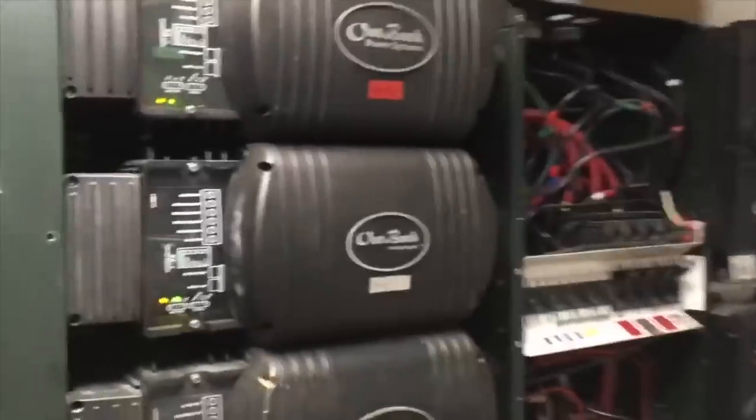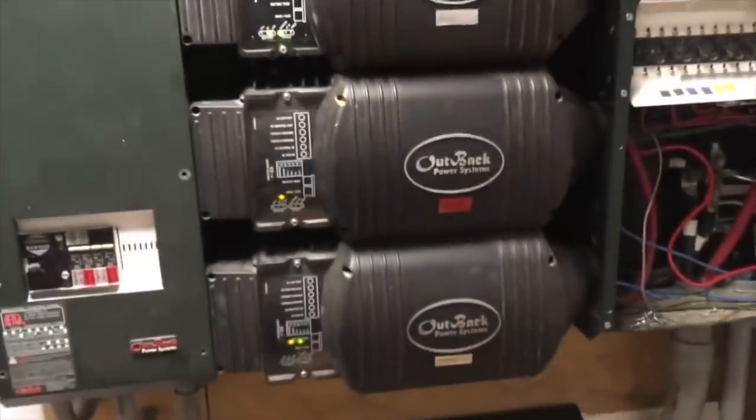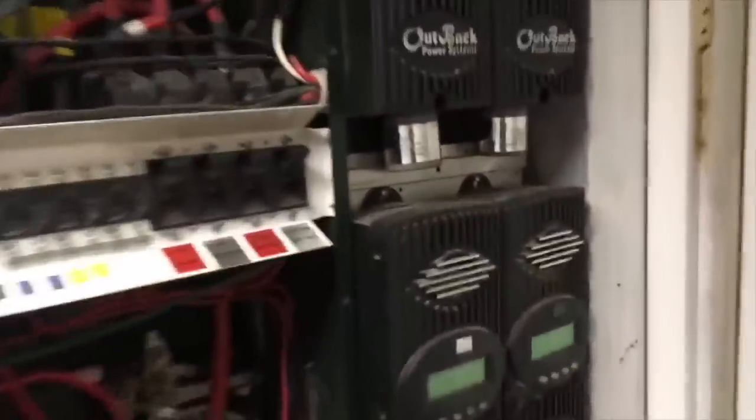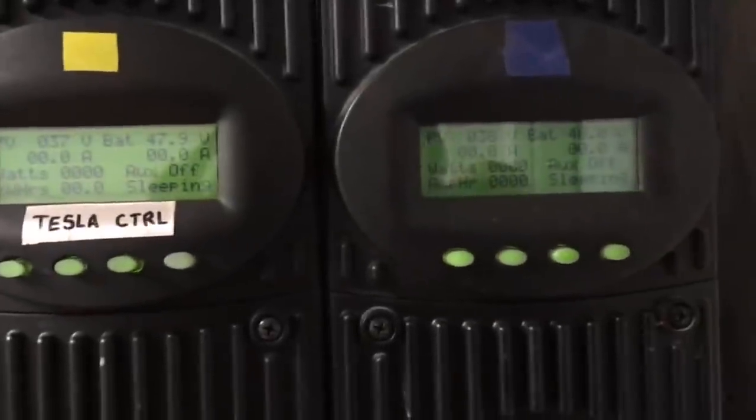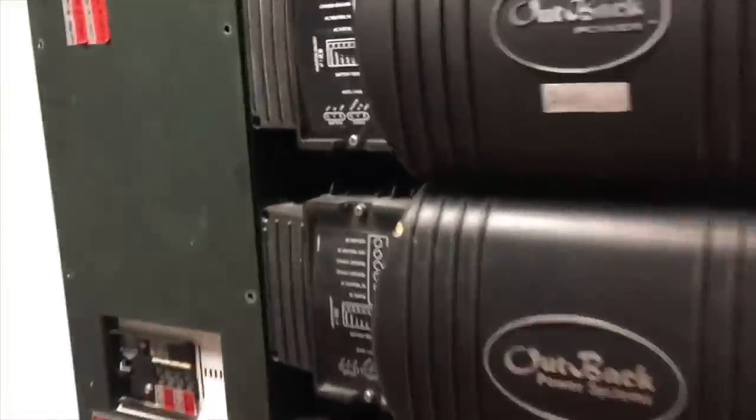I've got the inverters idling, and the solar chargers are on. Most significantly, they say 48 volts for the battery. That's what the Tesla battery's at. So these are hooked up to the battery. Everything's hooked up, but I haven't switched it over to the house yet.